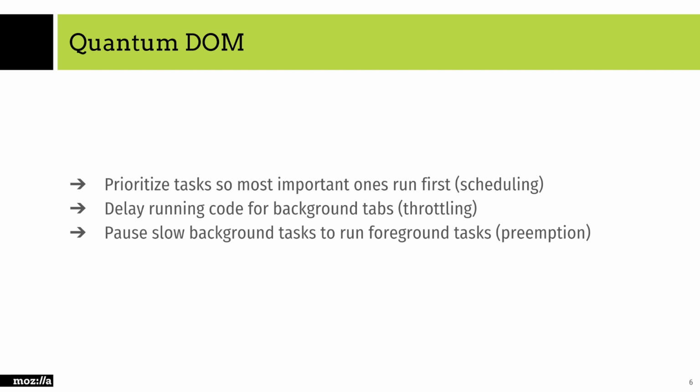In addition, for things that are really slow, we may actually preempt them and say, okay, we're going to pause execution of this background task where it is, freeze it in space, and then jump over to our important foreground tasks, and actually preempt that code and not even let it finish, but then pick it up where it left off when there's a little bit of breathing room on the main thread.